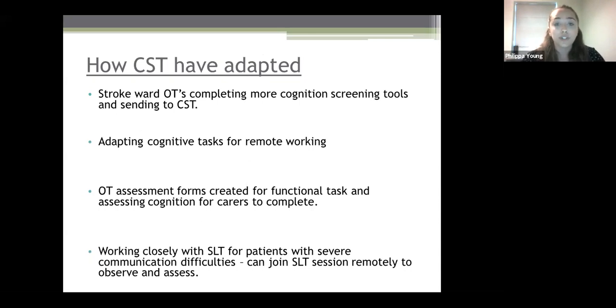To support the reduced face-to-face contact, assessment forms have been created by one of my OT colleagues. And this includes functional tasks, which involve carers to observe the patient, fill in their form regarding their cognitive ability, and feedback to the OT. Activity plans for cognition have also been created, including general exercises, as well as functional tasks. This can be done with carers and can also be done during the remote sessions.